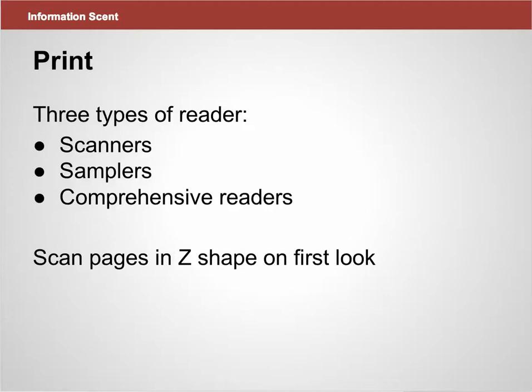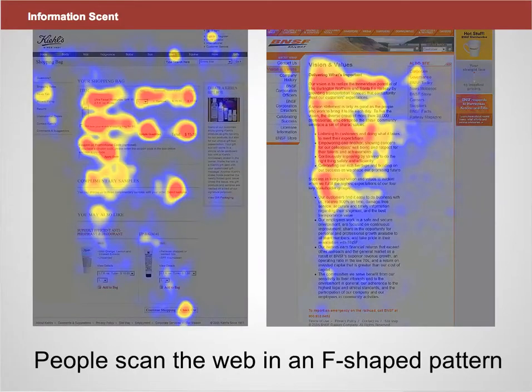When people look at a print page, their eye darts around it in a Z shape on first look to get a sense of what the design is. Online, people scan the page in an F-shaped pattern, and these are outputs of an eye tracking study. Wherever you see red, this is called a heat map, people spent more time looking. Wherever it fades out to blue, they spent less, and where it's gray, they didn't really look. So people online tend to scan the page in this F-shaped pattern. That means they spend the most time at the top left, and as the page gets longer and longer, they look less and less.